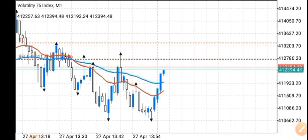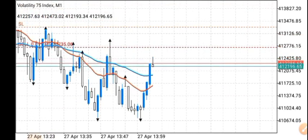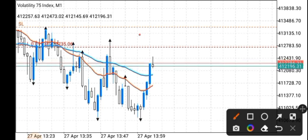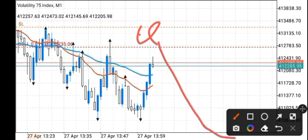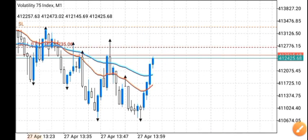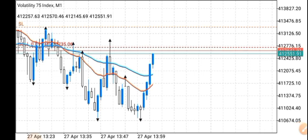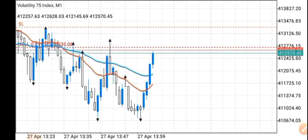As we all know, no strategy works 100%. So there's a possibility that it will hit my stop loss, and there's also a possibility that it will go my way and I will take profit. I want to take profit when this red one crosses this blue one. That is what I want to do. That's when I want to take my profit. So if it goes my way and I take profit, then you see that the profits will be more than what I risked.